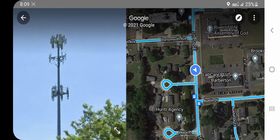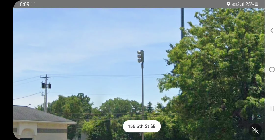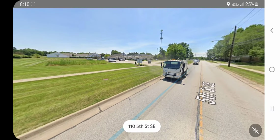All right, so here's some monopole. As you can see, he was all right. Yep, he's right. He's definitely right. Yeah, I wish Rolla had an EOWS.